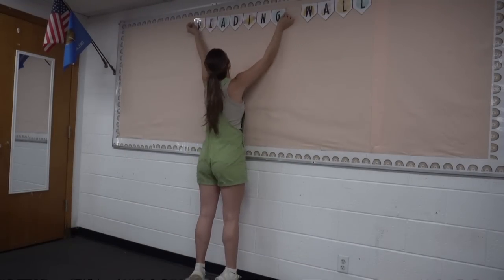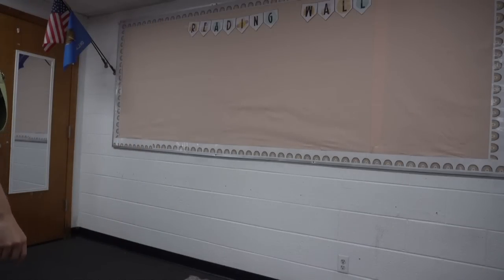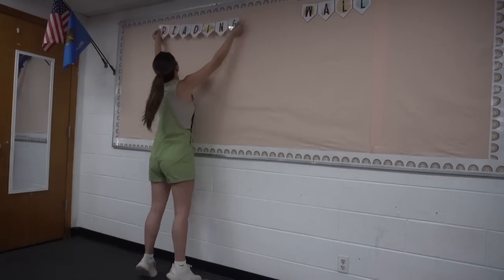And I feel like to do that, I am only gonna fill the bulletin boards. I'm not gonna put anything on the cinder block walls this year. And I'm just gonna see how it goes. After the bulletin boards are filled up, I'm just gonna go from there.